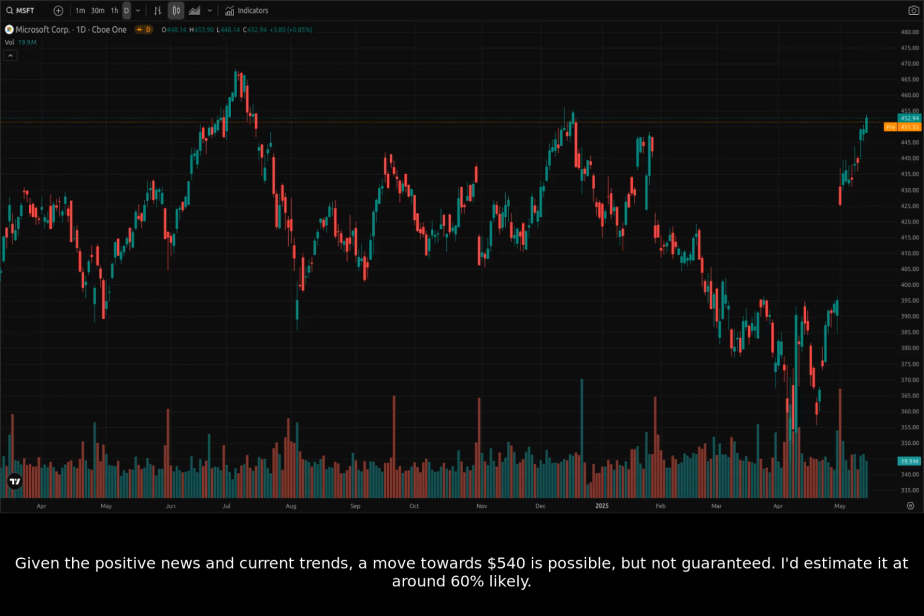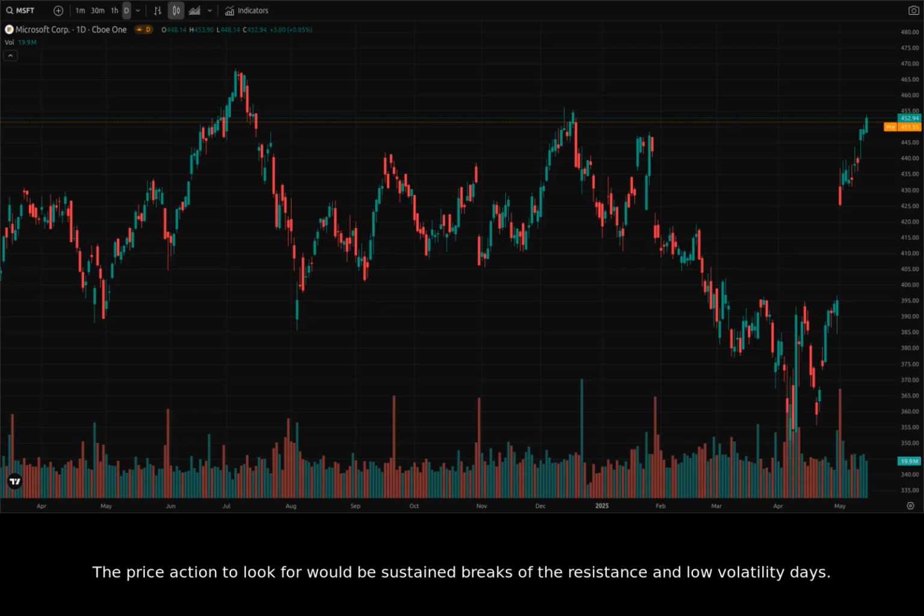Given the positive news and current trends, a move towards $540 is possible, but not guaranteed. I'd estimate it at around 60% likely. The price action to look for would be sustained breaks of the resistance and low volatility days.